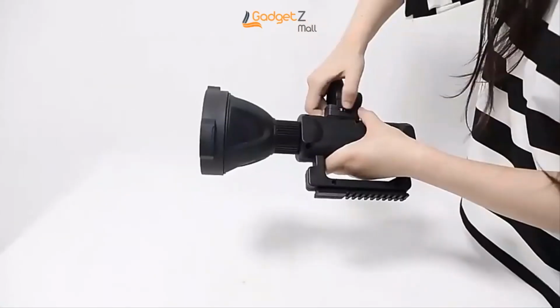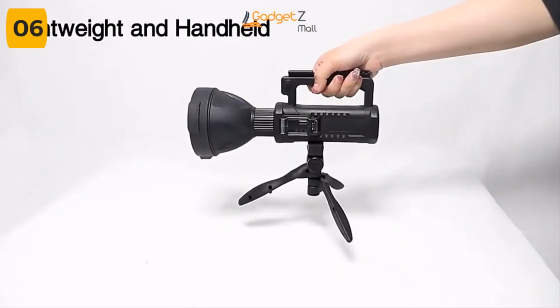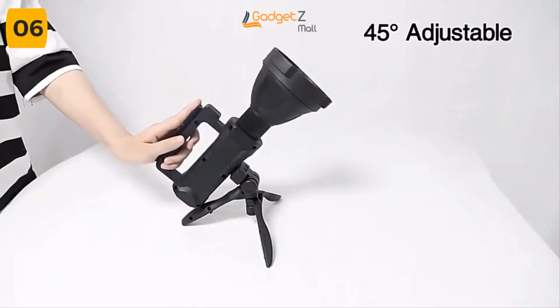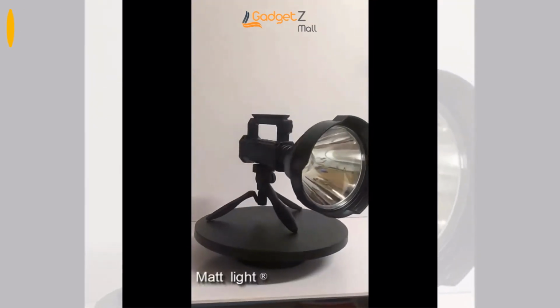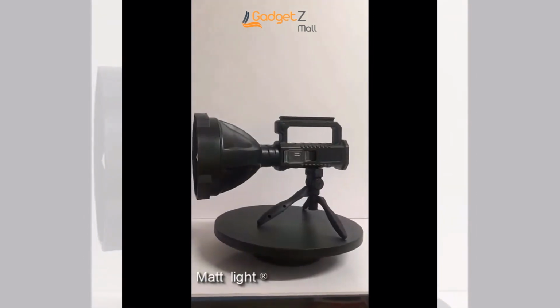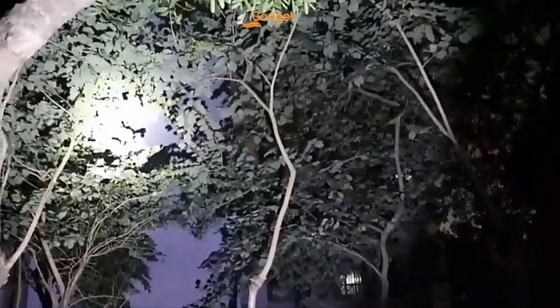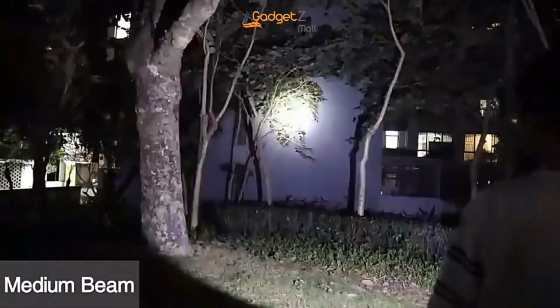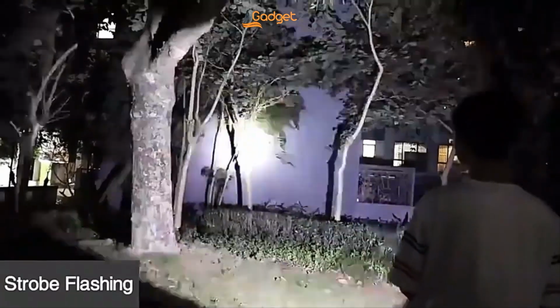Are you tired of unreliable flashlights that just don't cut it when you need them the most? Introducing the LED rechargeable torchlight, the ultimate solution for all your lighting needs. With its exquisite design and convenient features, this high-lumen flashlight is perfect for any situation. It comes with 4 different lighting modes: low brightness, medium brightness, high brightness, and strobe, so you can adjust the intensity based on your needs.